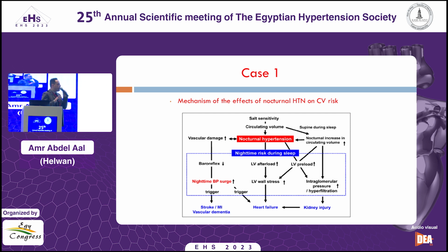Also, the persistent elevation of blood pressure at night leads to increased left ventricular afterload, which leads to increased left ventricular wall stress, which may eventually cause heart failure, mainly in the form of HFpEF. Also, nocturnal hypertension increases intraglomerular pressure and causes hyperfiltration, leading to kidney injury. So, by this mechanism, nocturnal hypertension causes damage to the kidney, the heart, and the brain. So, it must be treated. We cannot leave a patient with nocturnal hypertension without treatment.